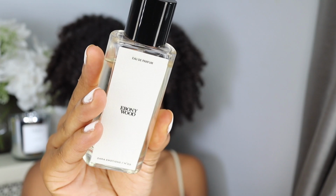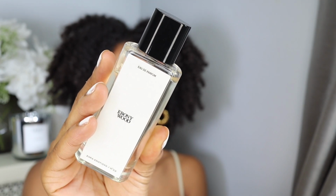The next one is coming from Zara. It is Ebony Wood. If you have been on Beyonce's internet for the past 2 months, you know that Ebony Wood has been all over. Ebony Wood is probably sold out by now. But this fragrance is so good. I don't want to say there's a learning curve, but a lot of people I know that like it now, when they first smelled it, they were just like, it's too musky, it's too harsh, it's too manly.